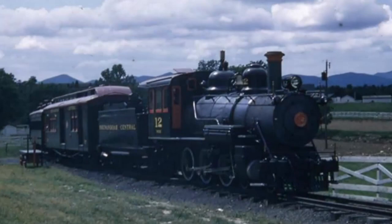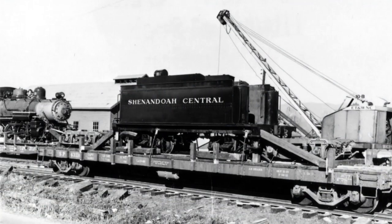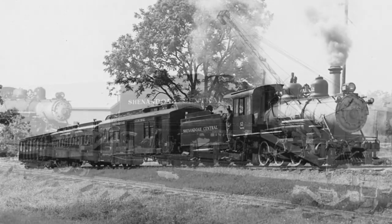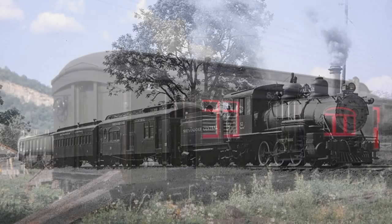The locomotive was purchased with the intention of having it run along a small tourist line called the Shenandoah Central. The engine was restored and repainted with the Shenandoah Central lettering on its tender before finally being transported on a standard gauge flat car to the tourist railroad. Number 12 also had three pieces of passenger equipment to give people rides along the line.